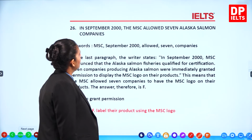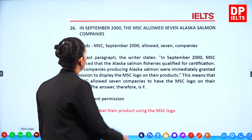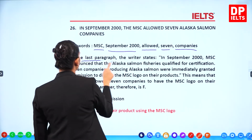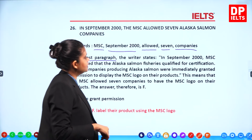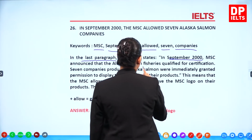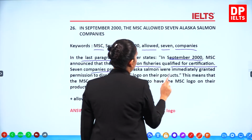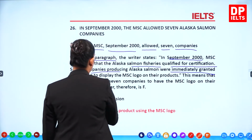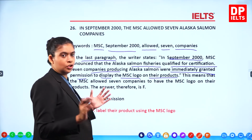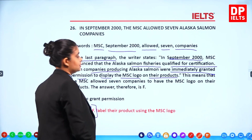In September 2000, the MSC allowed 7 Alaska salmon companies. So MSC, September 2000, allowed 7 companies. Go to the last para. The writer states, in September 2000, MSC announced that the Alaska salmon fisheries qualified for certification. 7 companies producing Alaska salmon were immediately granted permission to display the MSC logo on their products, which means they have been given permission to label their product using the MSC logo, which was what actually happened.